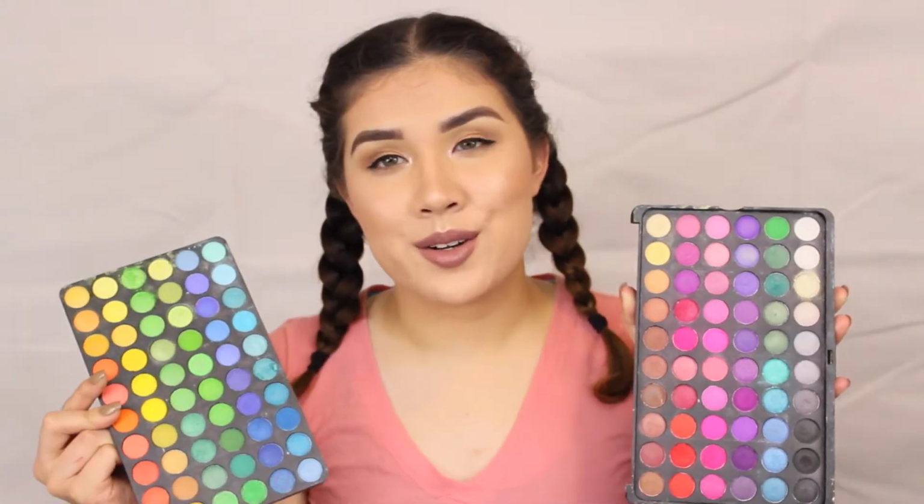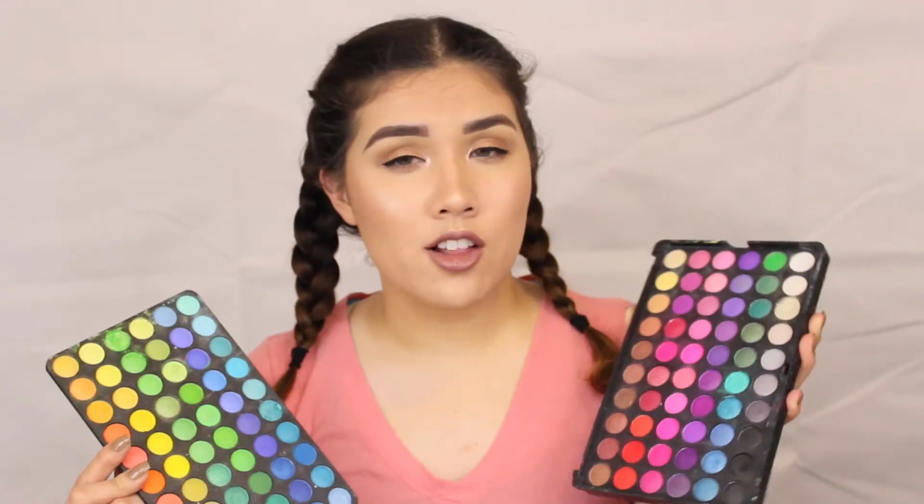So next is the original BH Cosmetics 120 color palette, and some of the shades were really good. Others were just so bad. So I figured I have other colorful shadows now that I'm going to take this out of my face painting kit and put in a different colorful palette.